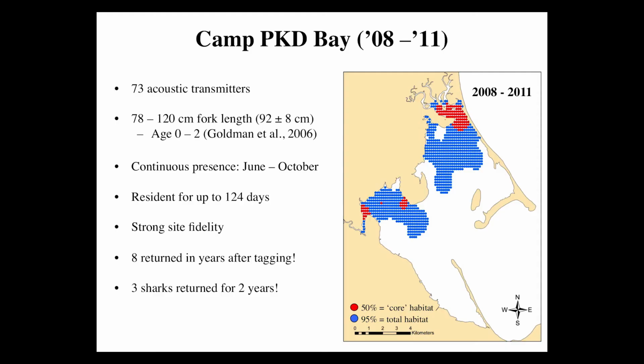And site fidelity is just a fancy way of saying that the sharks really enjoyed being in specific areas and spent a lot of their time there. And the areas of strong site fidelity can be seen in this figure to the right, and they're represented by these red colors. And as you can see, they're both kind of associated with marshes and river mouths.